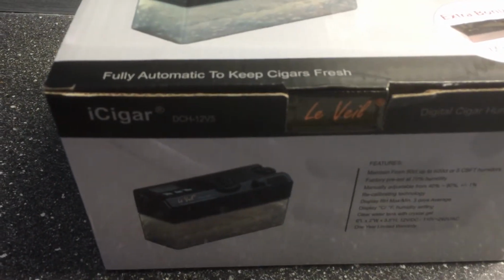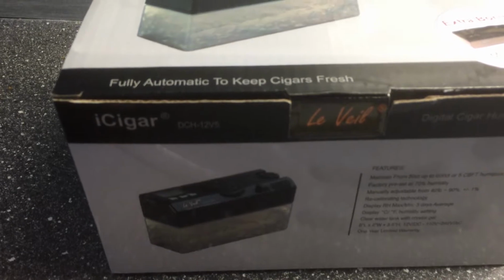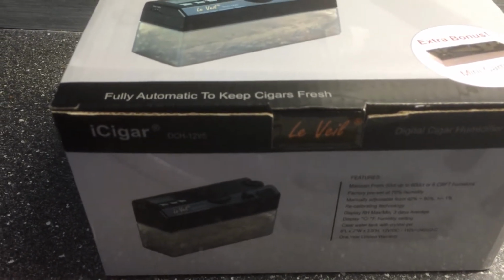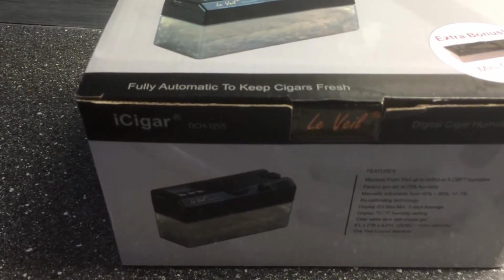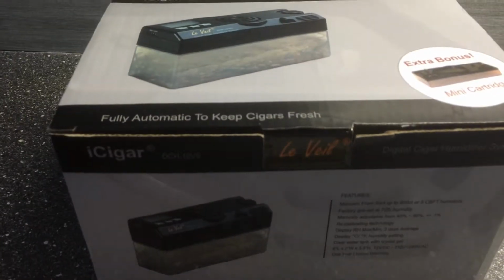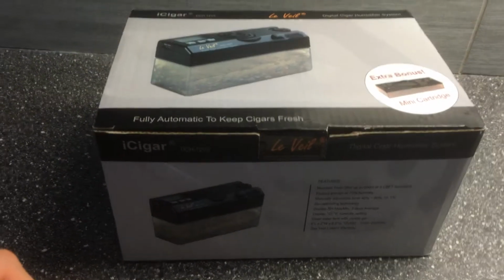You can adjust how much humidity you want, plus and minus, and it shows the average of the past 3 days, and the temperature as well. So yeah, I'm really satisfied with this being in my humidor.